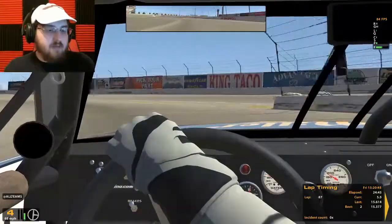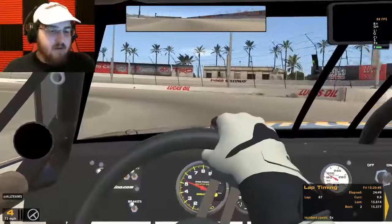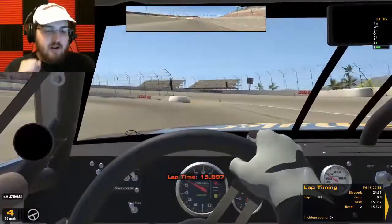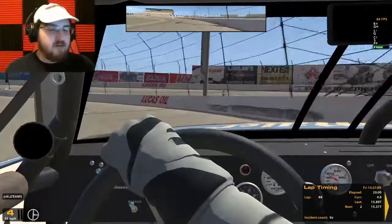One more time around this Irwindale inner track, the tight little inner track. There are 4 layouts here, and we have just completed one of them. So there is the checkered flag on Irwindale inner.